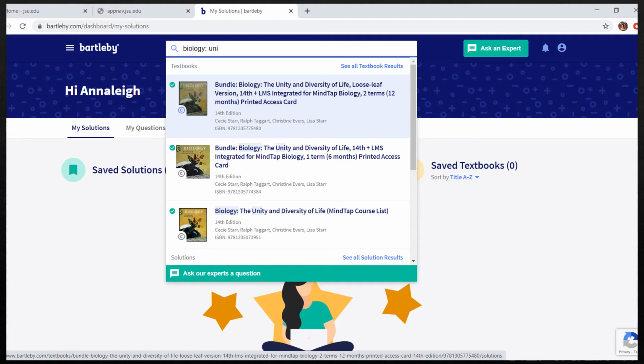For example, here on our campus, the Biology 101, 102 textbook is Biology, the Unity and Diversity of Life by Starr. So I've just started typing that title in, and you will notice the different options that pop up. I just went ahead and selected the one at the top, which is the one that we use, and matches the ISBN and looks correct for us, so that I could get started on those concepts.